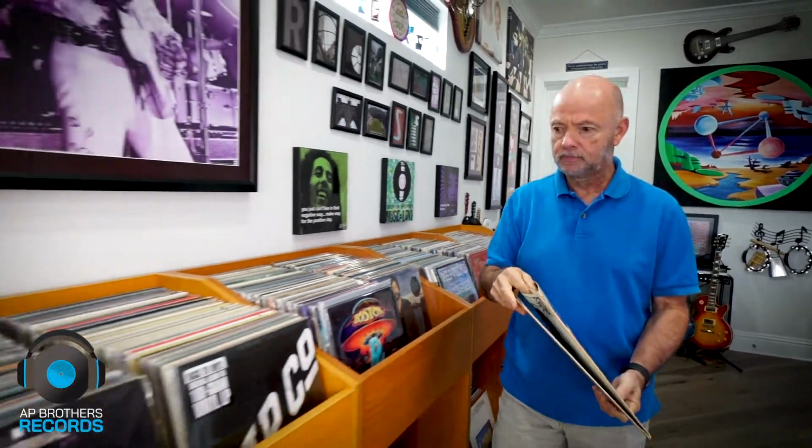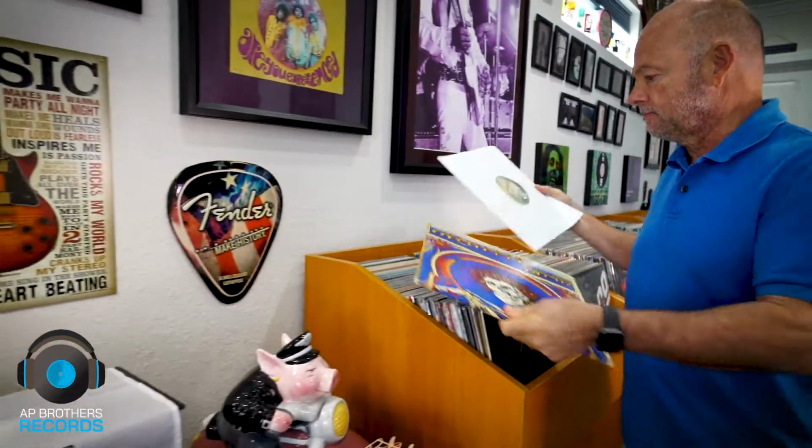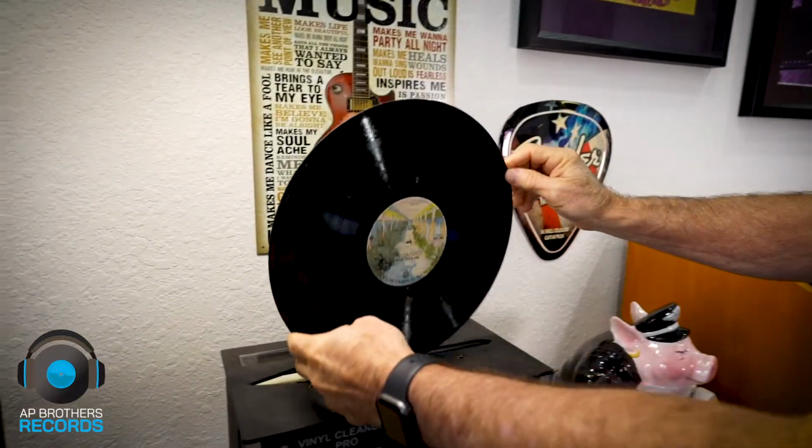At App Brothers Records, we treat your records like we treat our records. We take great pride in making sure that the record we deliver to you is in the best condition it can possibly be. We have a cleaning process.